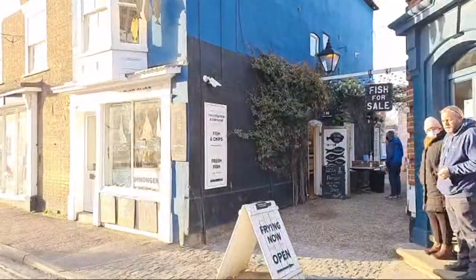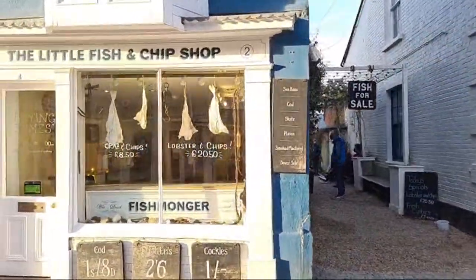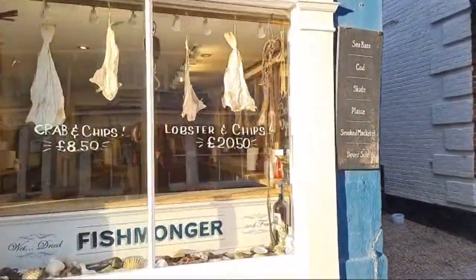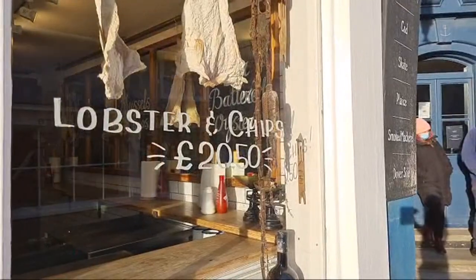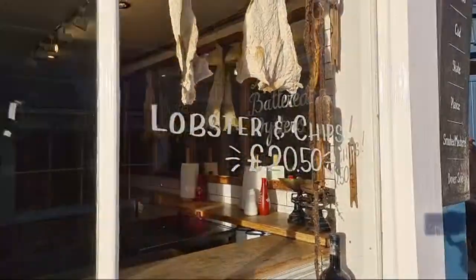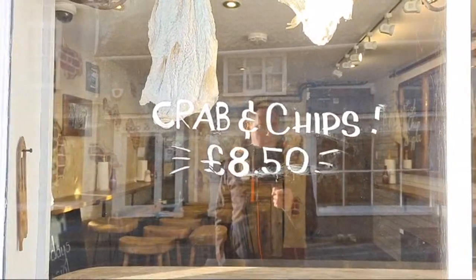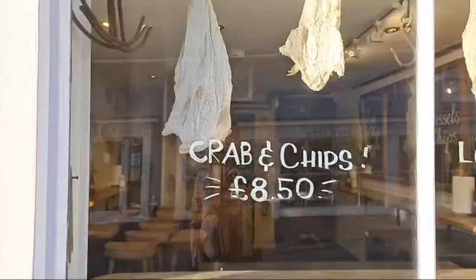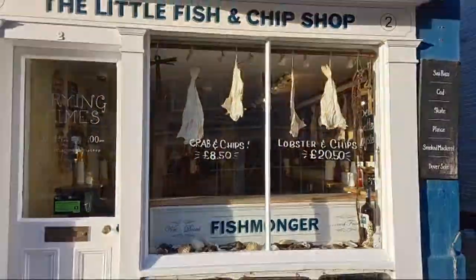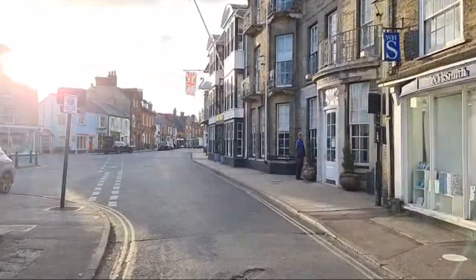There is a fish and chip shop open here to get your fish and chips. See, this was what I was saying. Look, lobster and chips. Would you pay that? I definitely would for the experience. £20.50, or of course you can get crab and chips. I've never had crab and chips actually before, but being in Southwold, you can get yourself a nice glass of prosecco or wine as well at the same time.